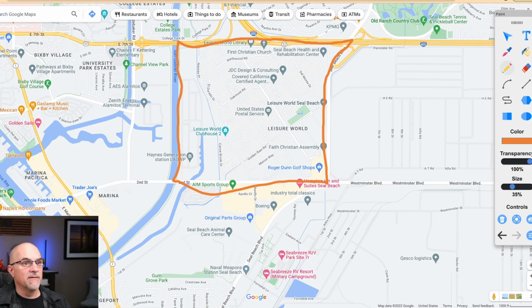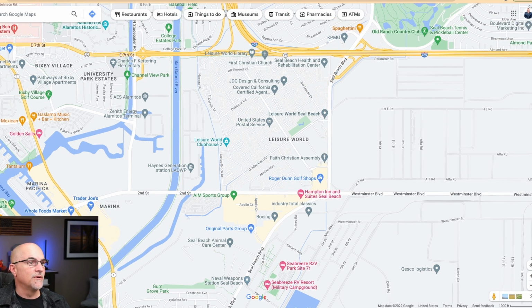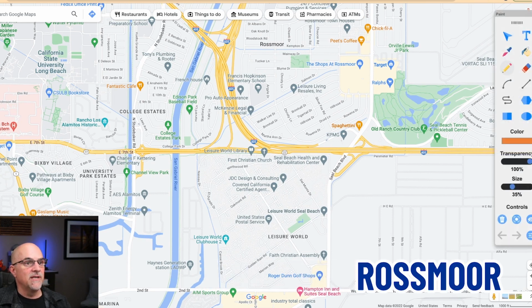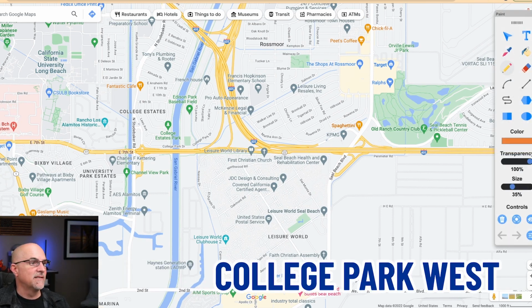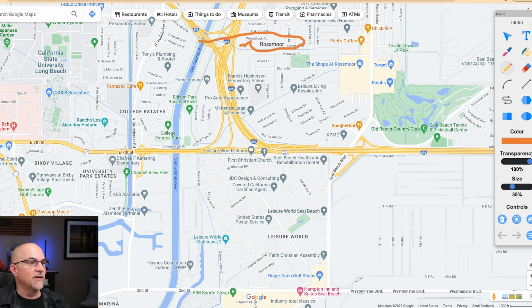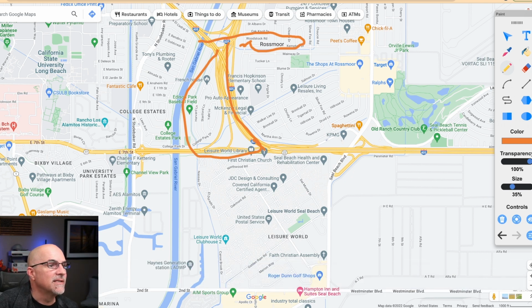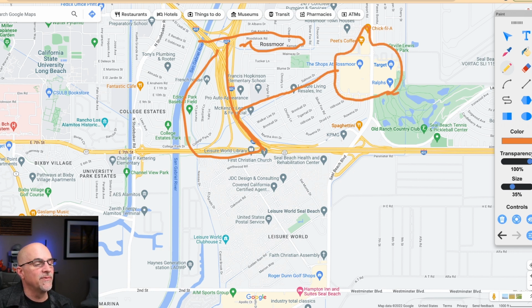But let me go ahead and zoom up a little bit further. Up here, in this area, you have Rossmore and College Park West. You can see that right here, College Park West, and over here's College Park East. It's kind of hard to draw on this map. And then over here you have a nice shopping center that's just been put in recently. It's not really new, but it's fairly new, and a lot of shopping up in this area.